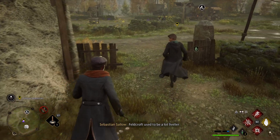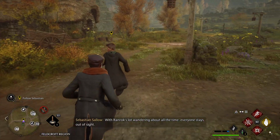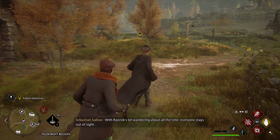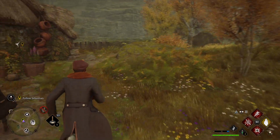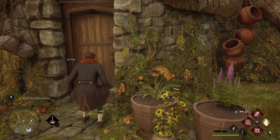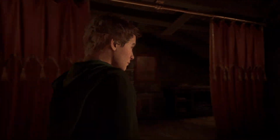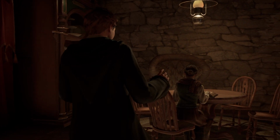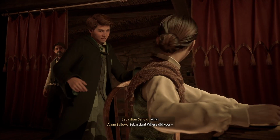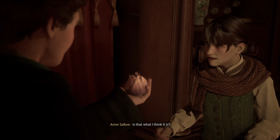Feldcroft used to be a lot livelier. With Ranrock's lot wandering about all the time, everyone stays out of sight. Here we are. My sister should be just inside. Aha! Sebastian, where did you... Is that what I think it is?